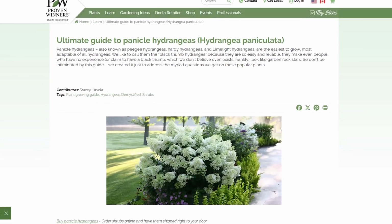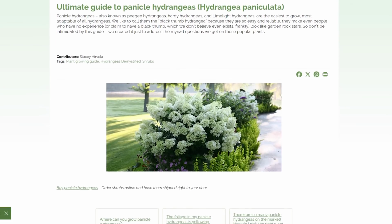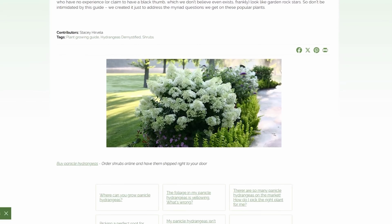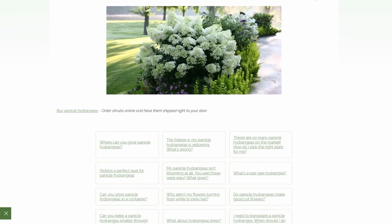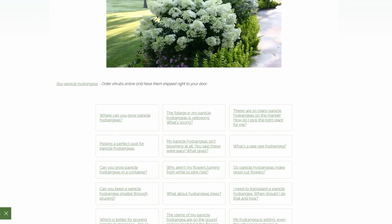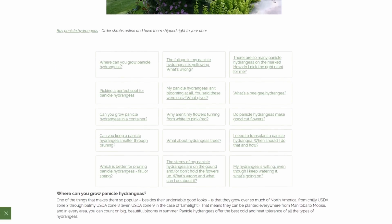And I tell you what, panicle hydrangeas are like a rock star. And I have read, including material that you've written, Stacy, that it is a fabulous blooming plant for those who consider themselves maybe black thumbs. The so-called black thumb, yeah, they're definitely one of the easiest and most rewarding plants, flowering shrubs, perennials, anything that you can grow. I mean, it really is that simple.